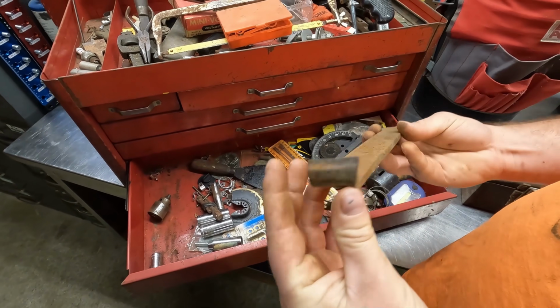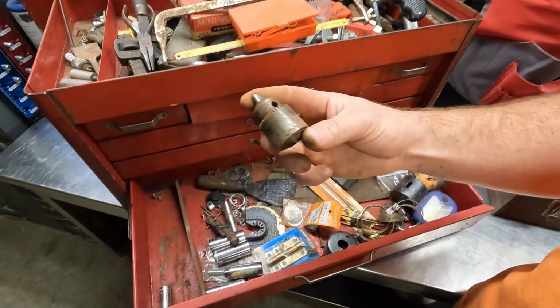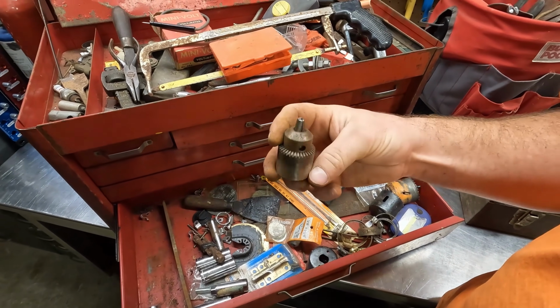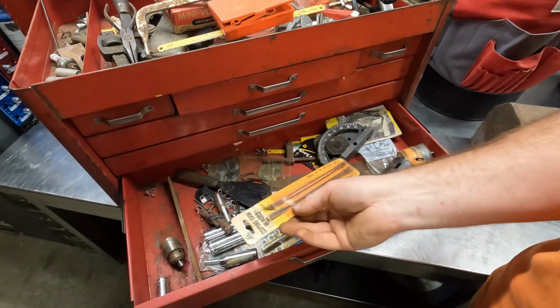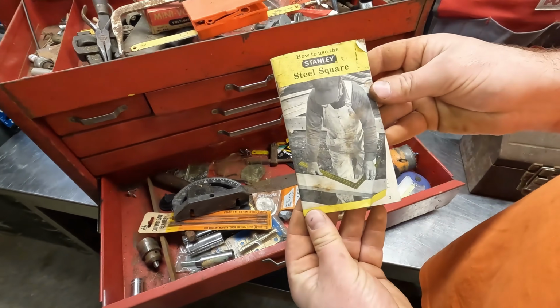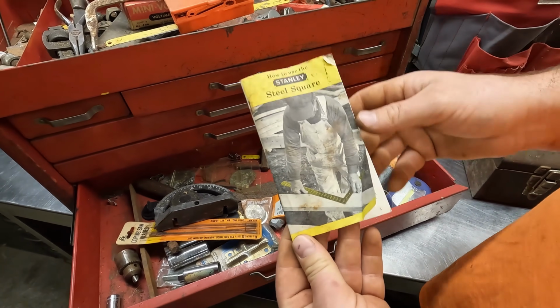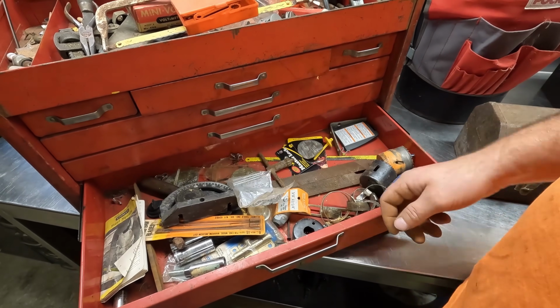File scraper, something. Some bits. Got a chuck, Jacob's chuck. Putty knife. Saw blades. The Stanley how to use the steel square, just in case you don't know. Chuck key. Yeah, that's it.